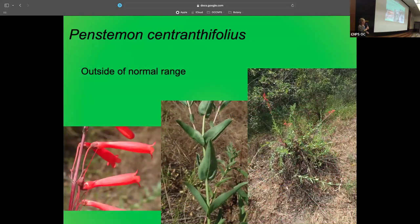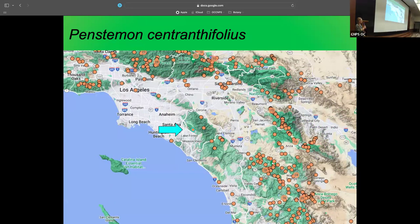All right, and another one, Penstemon centranthifolius. So this is in Whiting Ranch, outside of its normal range. And again, this is known more from older records. So seeing it here again in Whiting Ranch, it's nice to have a more recent voucher of this plant.